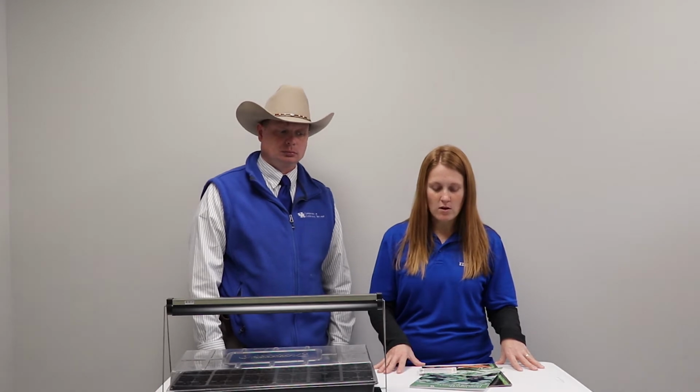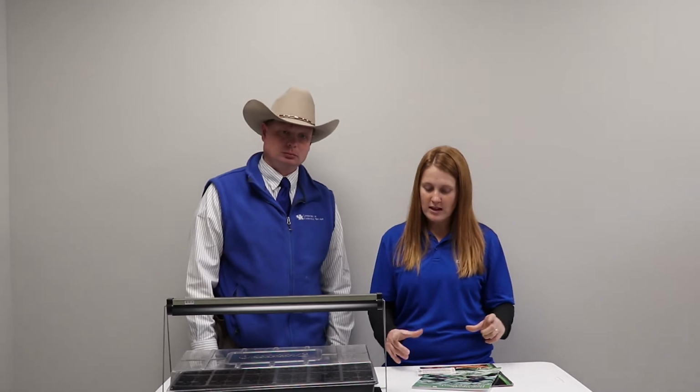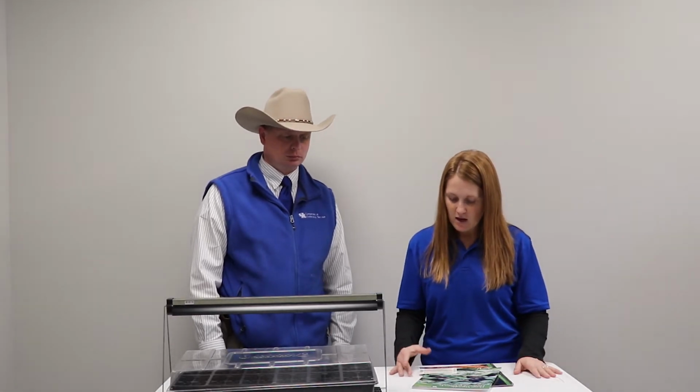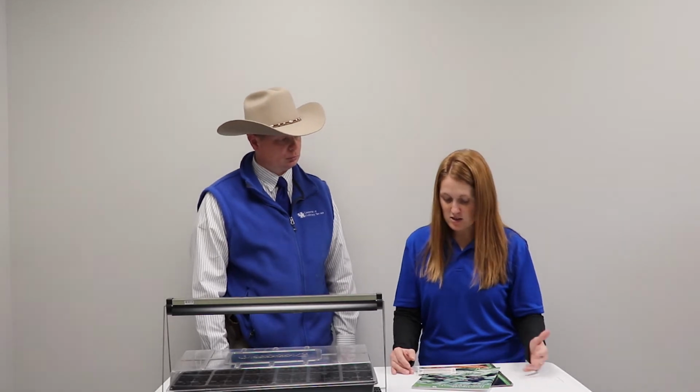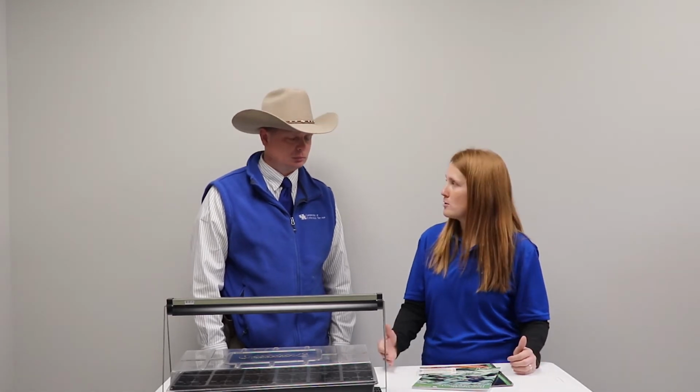So you don't want to start, for example, eggplant in April or May, because by the time you get it outside, it might be too late to produce at that point. So you can look at that information on the seed packet. It also goes over the plant spacing. It goes over the days to sprout. So it's a really good amount of information that also includes the soil temperature for the germination.